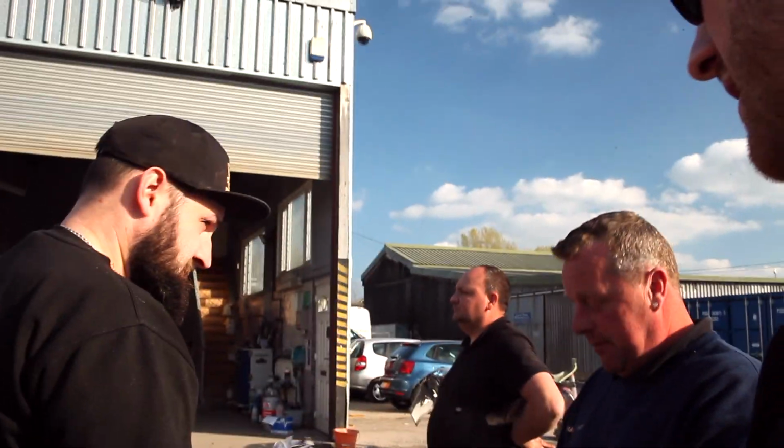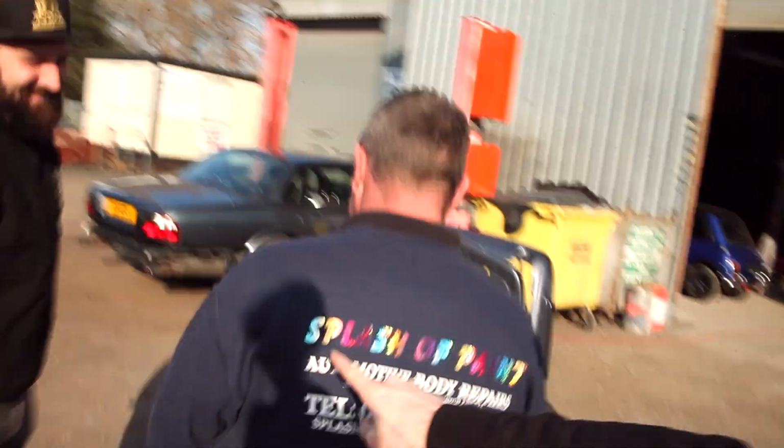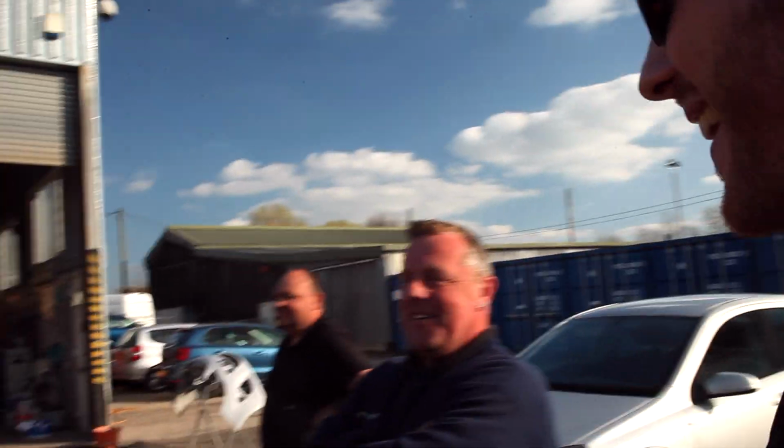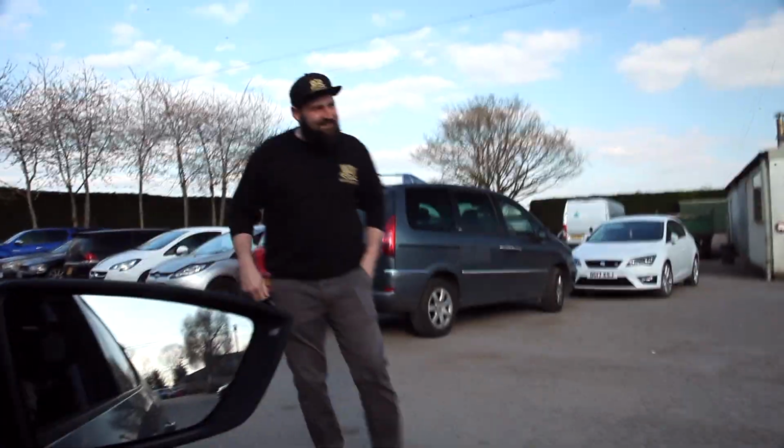Nice back. Damn, mate. £6 there. Is that alright? That's bang on, mate. £6 for a full respray. That's for everything, really, good. For a full repaint. Splash of paint, £6 for a full rebuild. That's all you need. I wish it was that easy. You're going to get a flood of people now. Oh yeah. Didn't even see it. Too busy being cool with the camera.